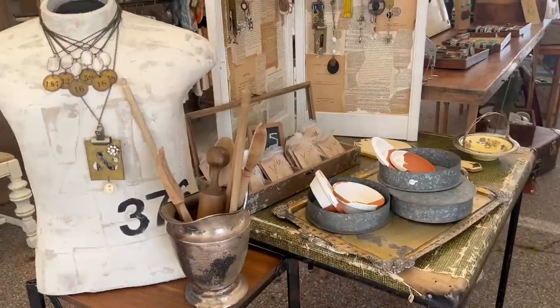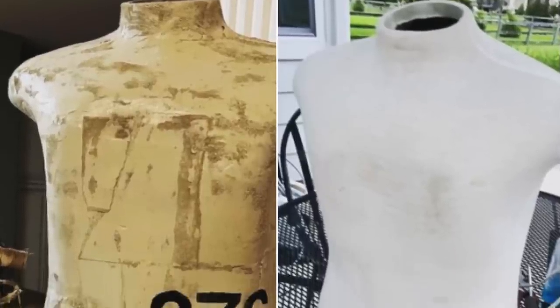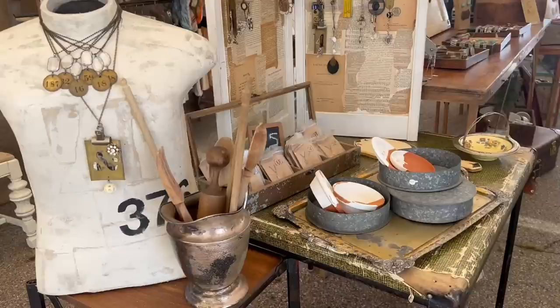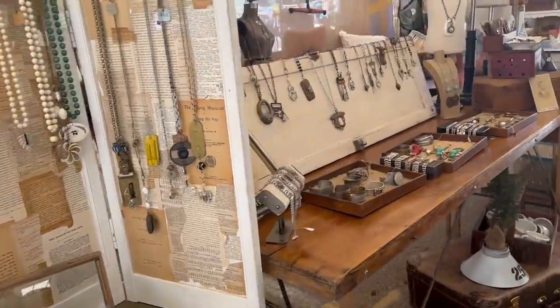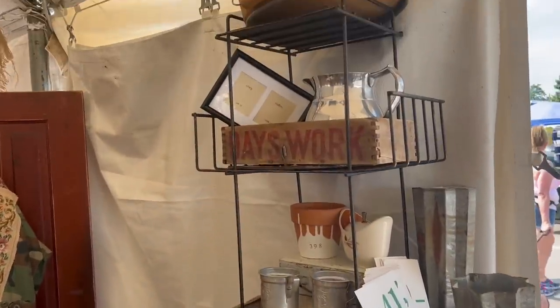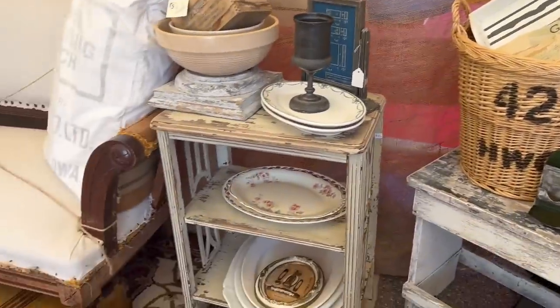I looked up Surrey Lane Studio on Facebook, and she has a lot of before and after photos, and this is one of them that was featured on there. It's her mannequin that displays some of her jewelry, and I think she did a really beautiful job on it. Here's just a few more things in her booth, and this next thing I'm going to show you, you're going to love.